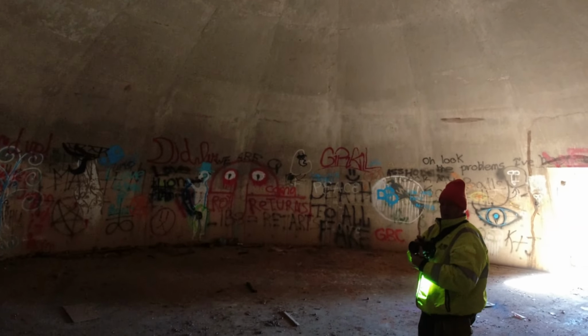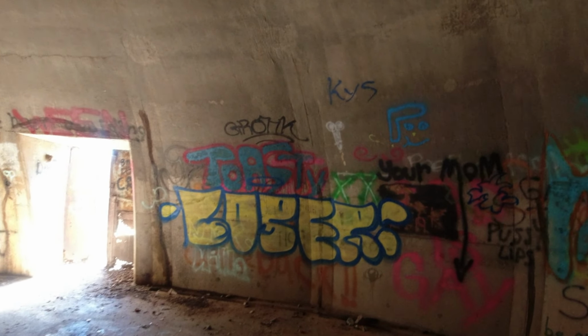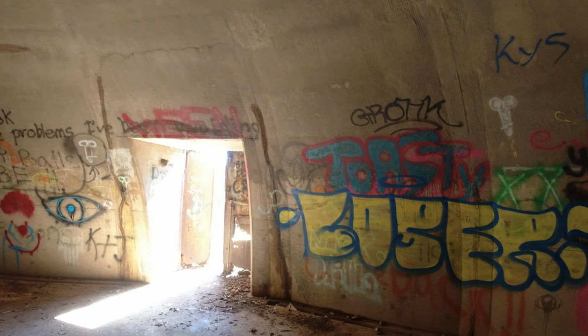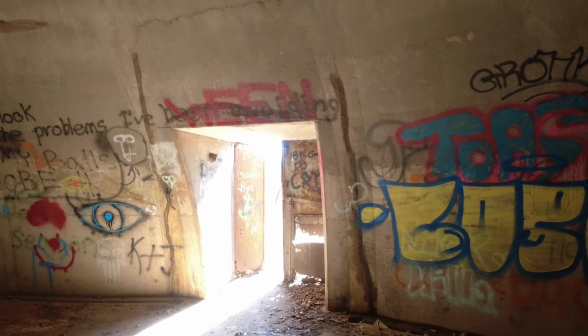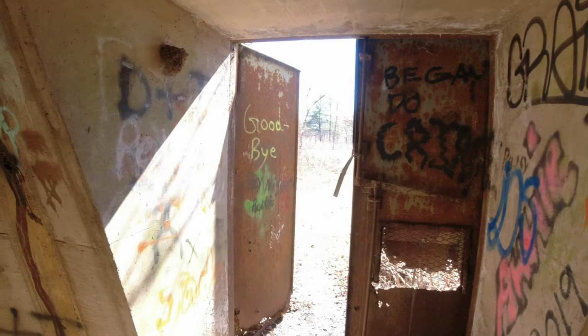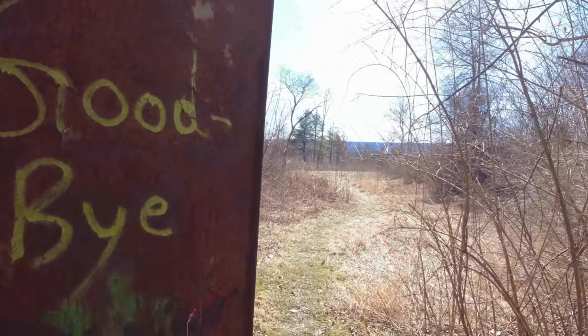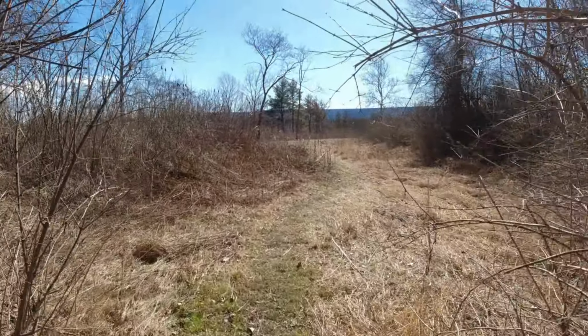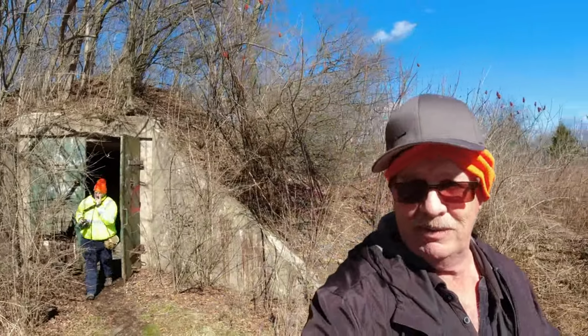These things are pretty cool, huh, Bob? Very neat. I wouldn't call these beautiful, but they're really neat. Bird's nest, or bee's nest, not sure. Wasp. Pretty cool. Very neat. I know I said it a million times, but they are neat.